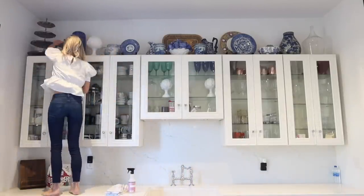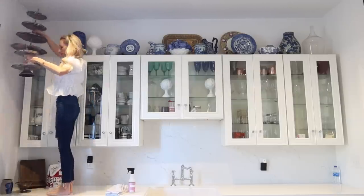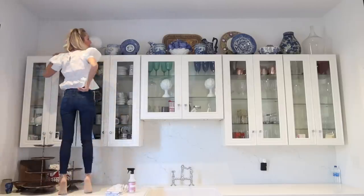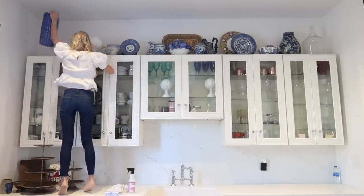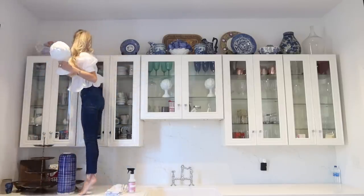Today we are going to be doing a total house decorate with me throughout my kitchen, our entryway a little bit. We're going to be in the dining room. We'll be in kind of the hallway that connects my dining room and the kitchen, and I'm so excited. I cannot wait to share all of this with you.